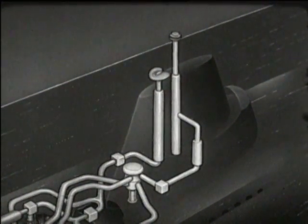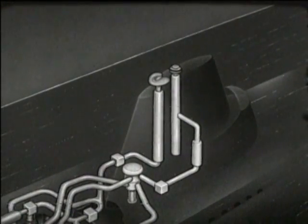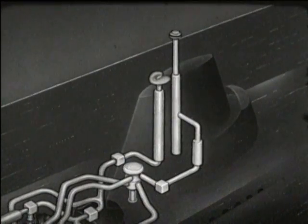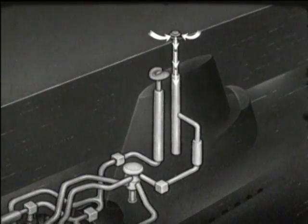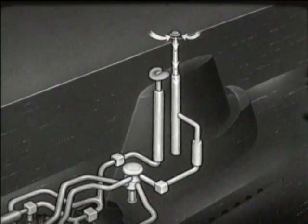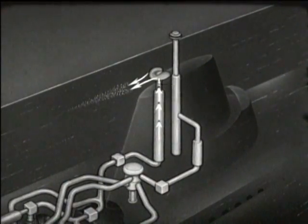The induction and exhaust masts are telescopic. When the snorkel system is in operation, they are raised so that the head valve atop the induction mast projects above the surface, and the exhaust is a few feet below the surface. To prevent flooding, the head valve is electrically controlled so that it shuts when water passes over it. The exhaust mast has a diffuser which dispels the exhaust gases, thereby reducing the telltale wake.